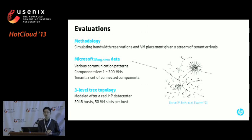In order to evaluate the performance and efficiency of CloudMirror, we simulated the bandwidth reservation and virtual machine placement given a stream of tenant arrivals. For the tenant workload, we used the Microsoft Bing.com data, which contains various communication patterns and various sizes of components. We take a tenant as a set of connected components in the entire connected graph, and we thank the authors for kindly sharing the data for this simulation. For the topology, we simulated a 3-level tree topology modeled after a real HP data center, which has around 2,000 hosts and 50 virtual machines per host.